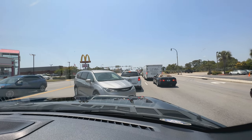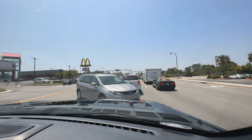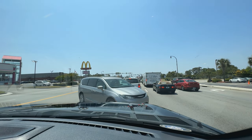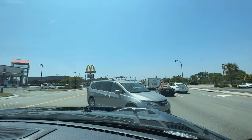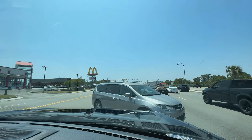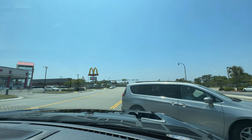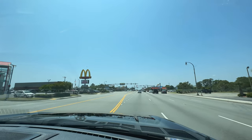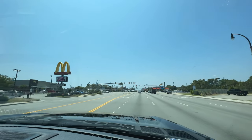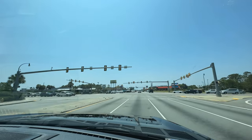What are they doing? This isn't his best move, trying to do this. He's going to end up getting clipped. It's way too much traffic. This is a very poor decision. Oh my god, dude. What the hell? Don't do that. Okay, that's your takeaway from today. Don't do that.